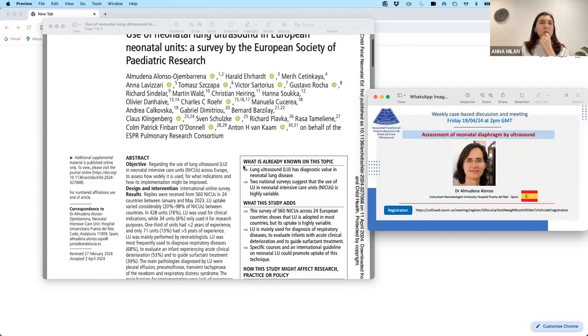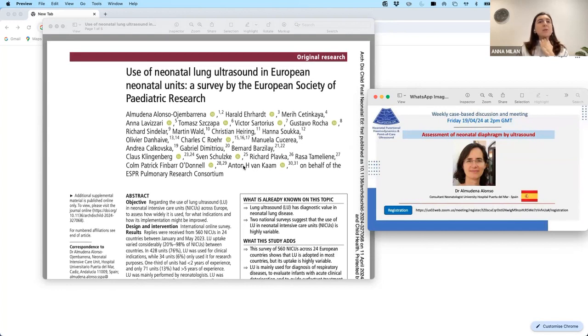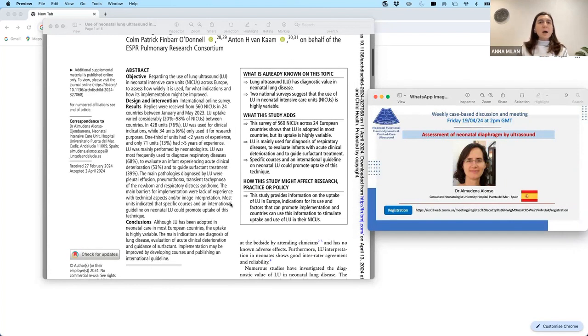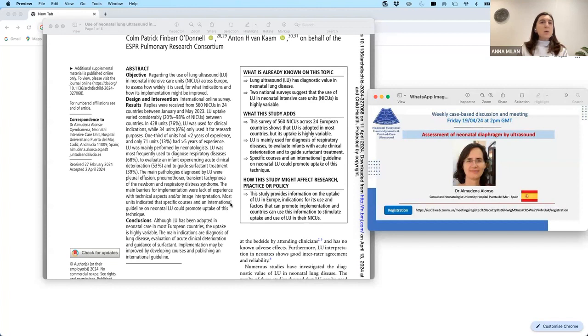Most recently, I would suggest, if you have time, reading this really elegant paper that she has recently published together with the ESPR Pulmonary Research Consortium, about the use of neonatal lung ultrasound in Europe. A survey that highlights the importance of using lung ultrasound, but also how difficult it is to actually use it every day in our units, simply because there's still a lack of training resources and curriculum. But again, it highlights how we could all benefit and how our patients would benefit from the use of lung ultrasound.